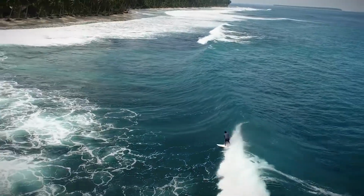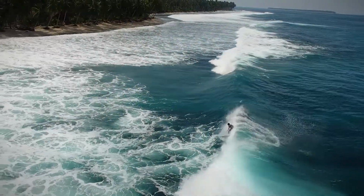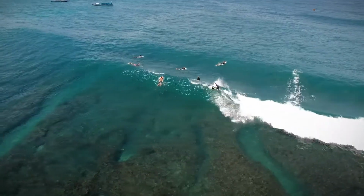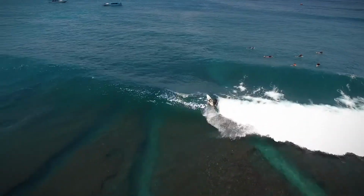Just a couple of hundred meters away from Bank Fault, you will find NIPUSSI. NIPUSSI is a super fun, fast right-hander wave. It's softer than Bank Fault, so it can be quite fun and it doesn't need much swell to work.